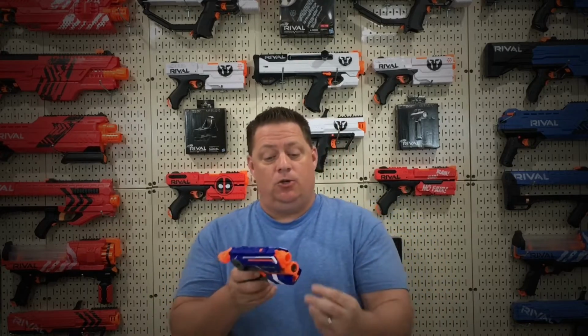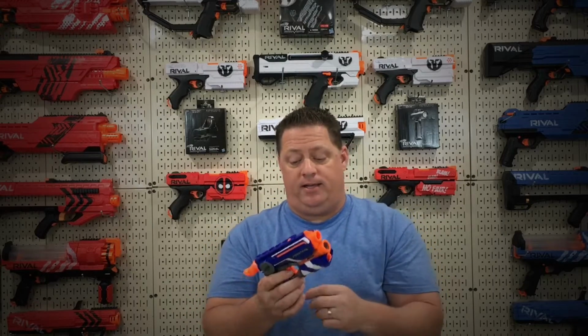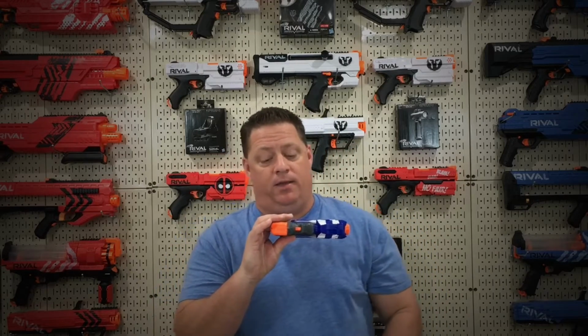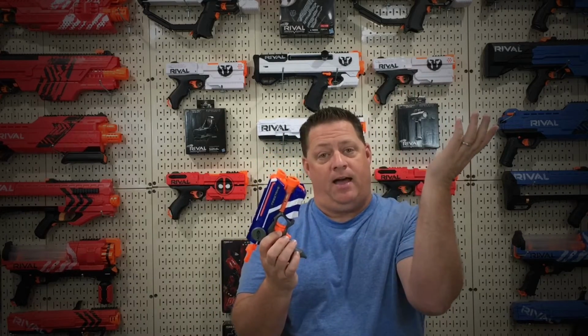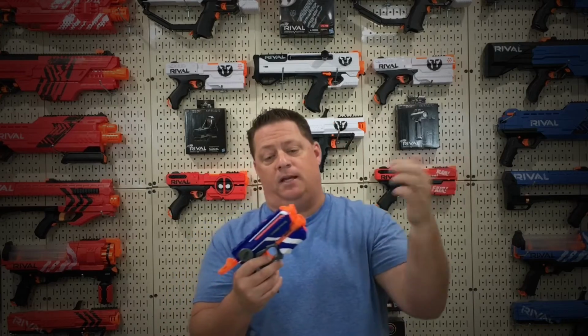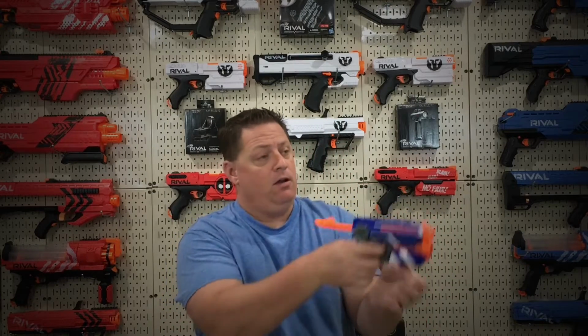The next blaster up is the Fire Strike. It comes in 2 different versions: you can have the blue version or the orange version. The beautiful thing about this pistol is for the price, you get a lot of features. You get 2 dart storage, 1 dart capacity. It also has a targeting light, so if you insert a battery here in the hilt and pull on this trigger right here, it'll have a red dot that comes out. Simply insert the dart in the front, pull back on the priming mechanism by inserting your finger here, aim, fire. It also has a tactical rail up on here, so if you want to add any type of optic.